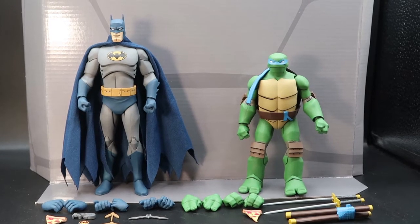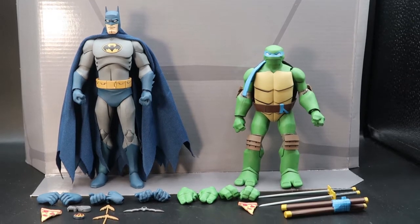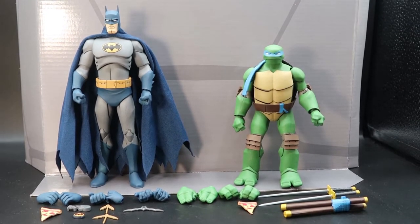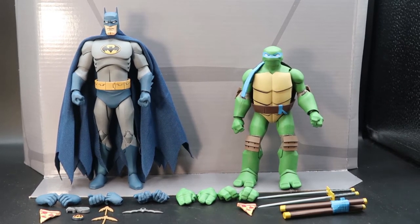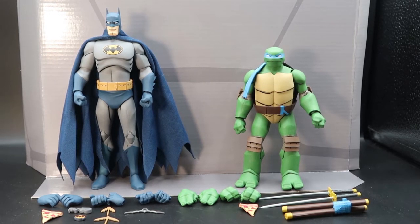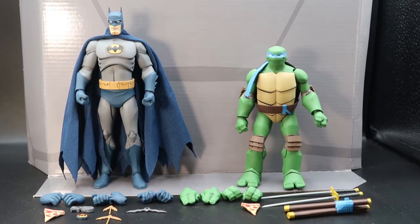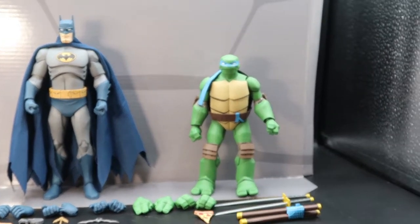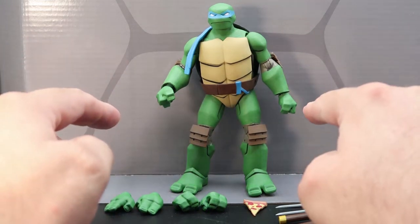And here we have the heroes out of the box, and they look gorgeous. They have a slew of accessories right down there by their feet, each one unique and individual to that character, and I can't wait to get a look at them. And what we'll do, because there are two, we'll take one character at a time, go over everything, and then at the end put them both back together. So let's start with Leonardo.